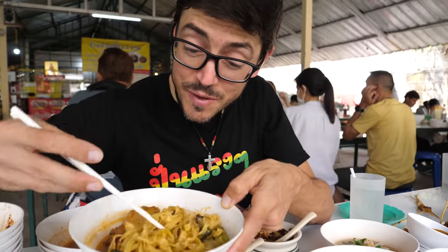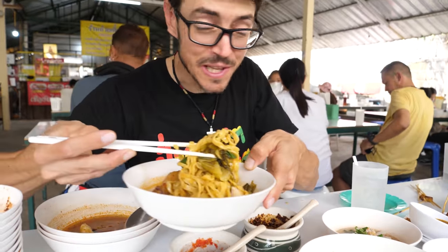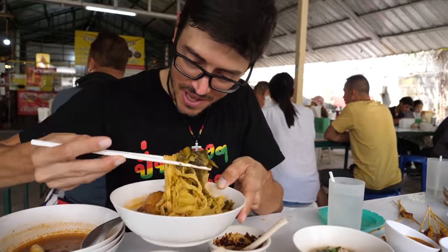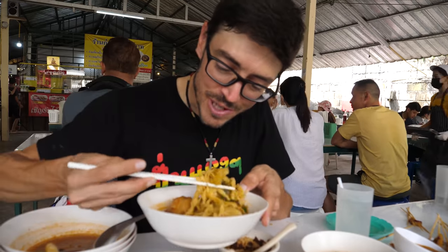The broth itself, so mild. That's why you have chili oil, everyone. The prik pao is gonna light this up perfectly. So I already put in the mustard greens and the onions. And just stirring it up just to mix that curry broth back into all those noodles and resaturate them.